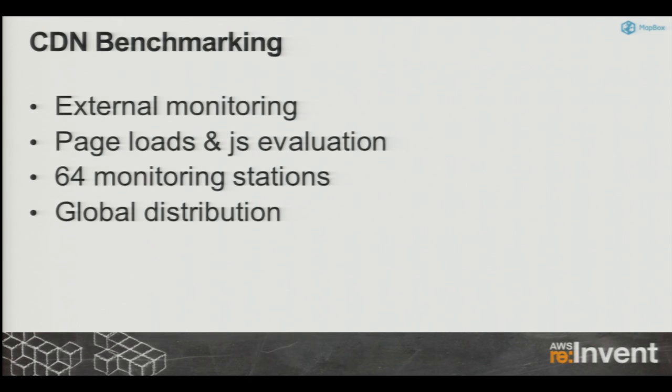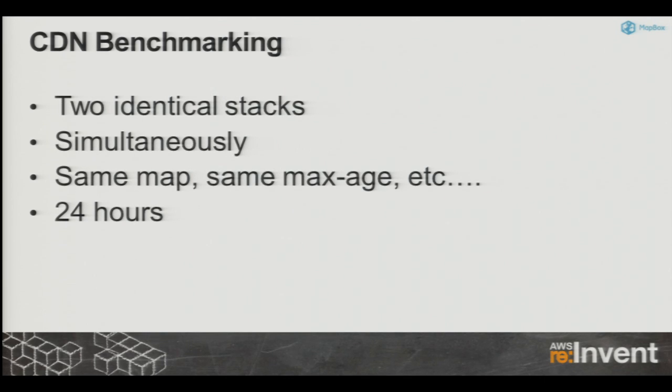So we looked at using external monitoring tools, and we were particularly interested in ones that could model a whole page load and would load a bunch of tiles to get us as close to the experience of a user on our system as possible. There's a bunch of different third parties that do this kind of stuff, as Nate mentioned. We picked one that had a lot of monitoring stations, 64, all over the world. And we set up 2 identical stacks, not production stacks, dedicated just for this. We ran our tests simultaneously on them, so if anything happened in how the network's traffic is routed or DNS changes or whatever, they would all be covered identically. We put up the same map, same max age on it, and ran these tests for 24 hours. I feel like that was a pretty fair test of how this is going to perform. As objects get into cache and expire from cache, they'll be happening at approximately the same time for both of these stacks on each of the CDNs we were evaluating.